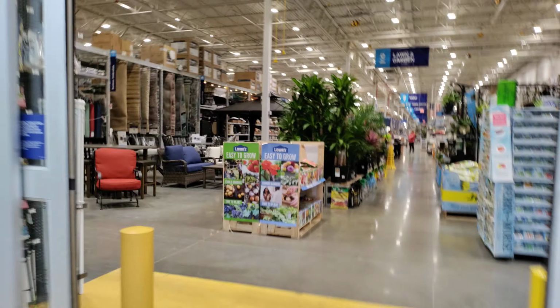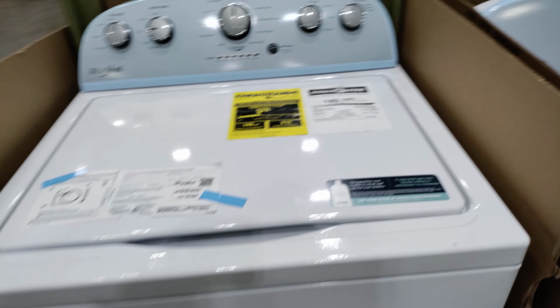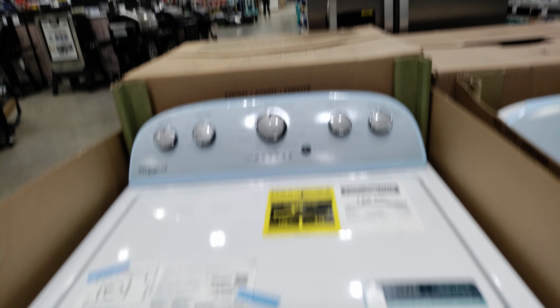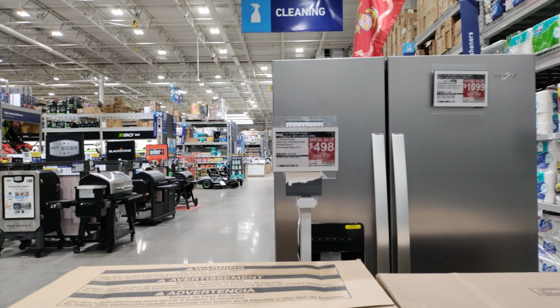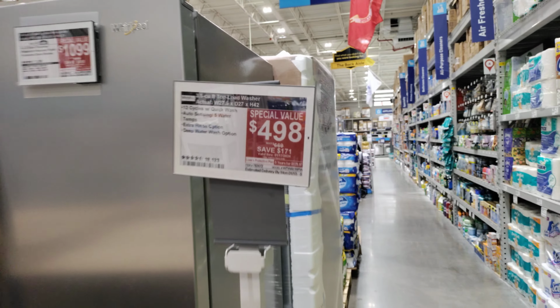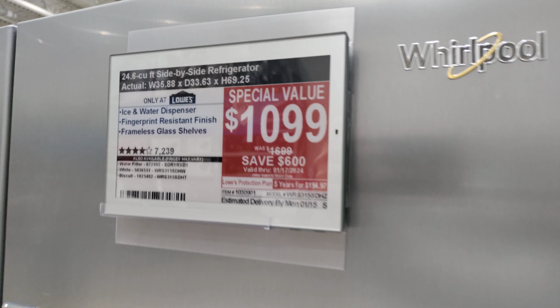Oh, we're almost on the inside. It's not too much warmer in here either. You know what? Let's start right here. Special value washer dryer set, $498. Let's get a closer look. That was kind of far away. $498, $171 off. There's another special value.